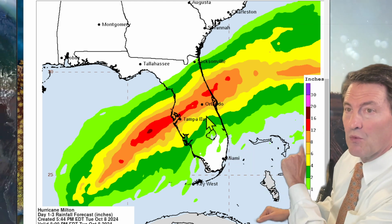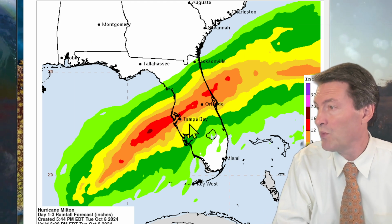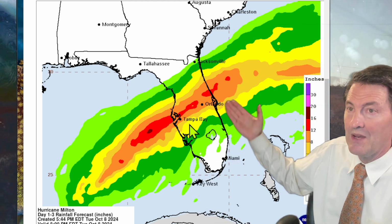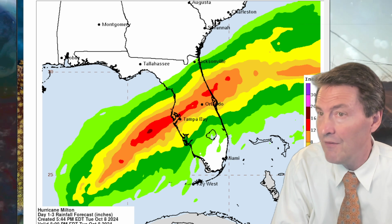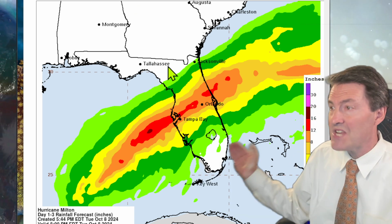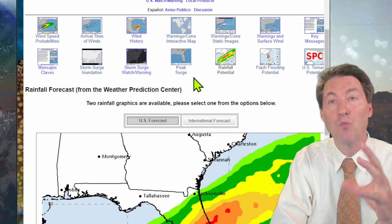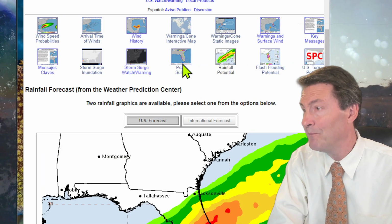Petersburg, and where you see the reds, we're talking about 12 to 16 inches of potential rainfall. That goes all the way up towards Orlando and then the northern shore of the Atlantic coast of central Florida, stopping and cutting off sharply at Jacksonville. So that's the expected rainfall potential with the storm system.